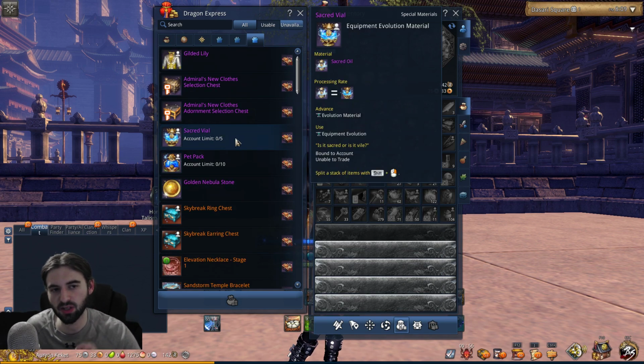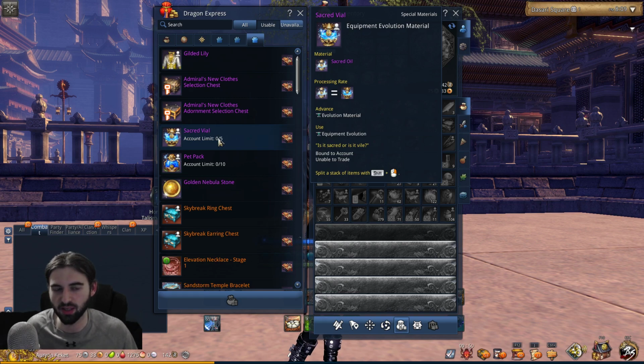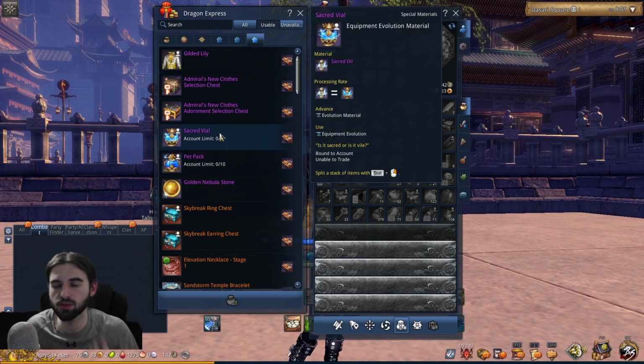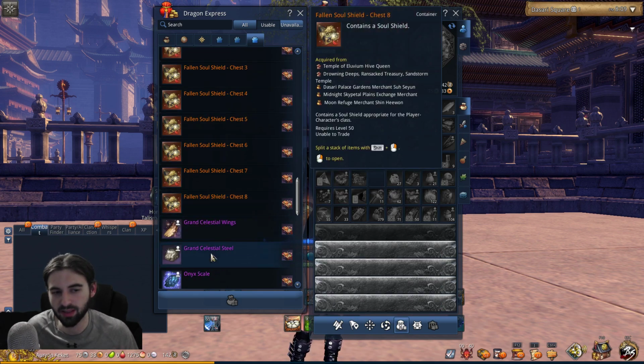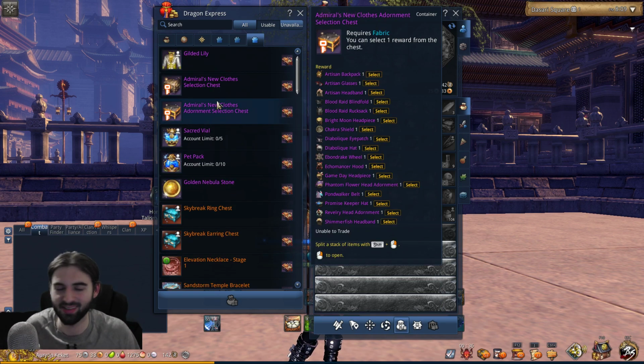And then I didn't even touch on the sacred vials or pet packs. These are really more targeted towards endgame players. As an endgame player, you already know this. I don't really need to mention it. But you need your sacred vials for your later soul stage upgrades, pet packs for your later pet upgrades. So definitely something that, as a highly geared player, is what you're going to be spending money on, since you don't really need the gems, don't really need these lower tier accessories. But you knew that already, so I didn't need to tell you.